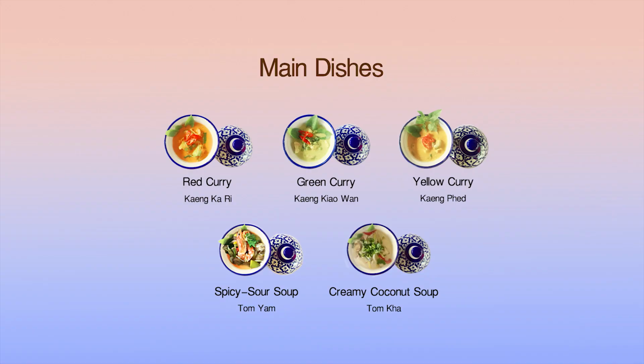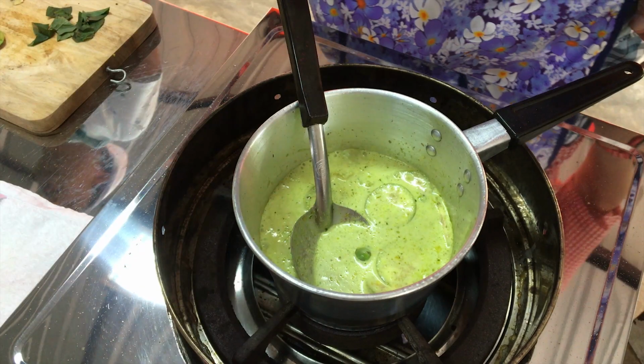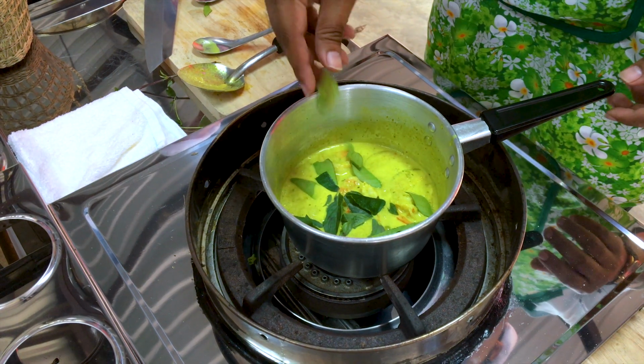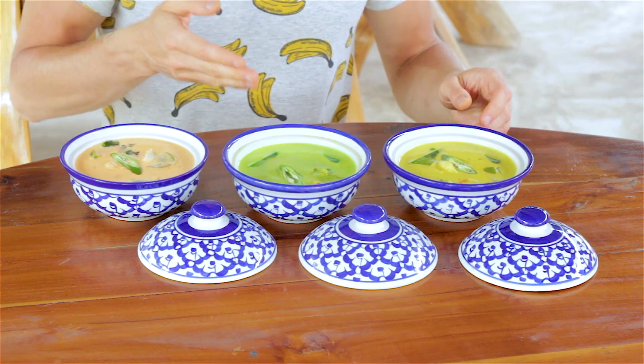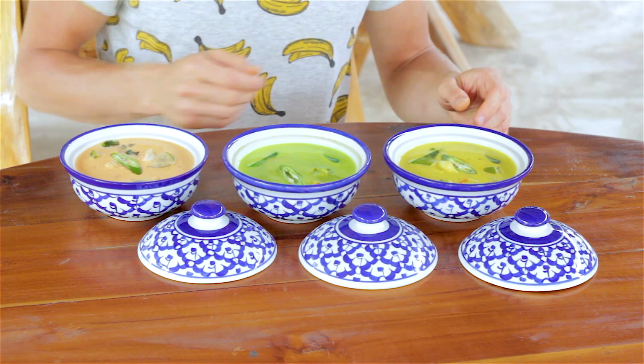For the main menu, you will learn to cook the famous Thai food classics, whose exotic flavors make them must-try dishes in Thailand. We will start with curry. There are 3 types to choose from: red curry, green curry and yellow curry. Each one has its own unique flavor and spicy level.